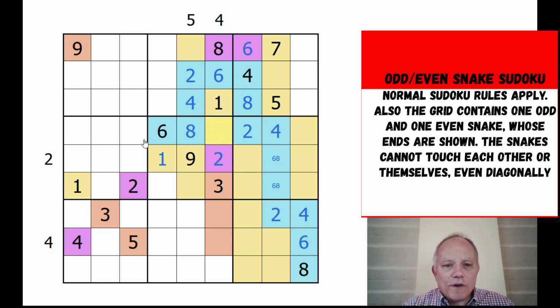Okay, row 4 now. The remaining cells must all be odd because we have 6, 8, 2 and 4 done. Oh, and that's quite interesting for how the snake's going to get through box 4. We've got to have one odd cell in this row that the snake uses to get from down here to up here. And if it was here or here, it can't connect up. So it's got to be here. These 3 have to be on the snake. So they're all orange. This box has now got all its odd digits. Everything else is even.